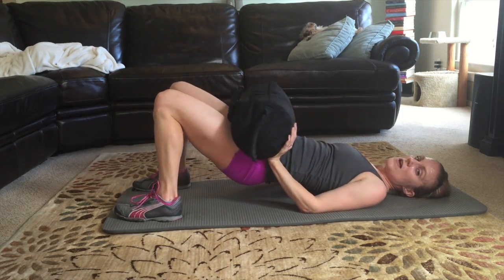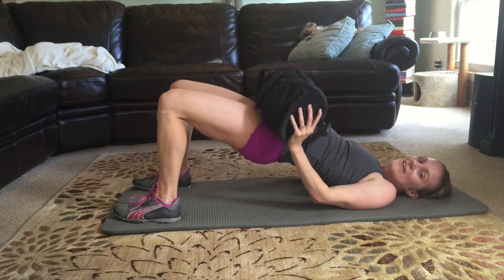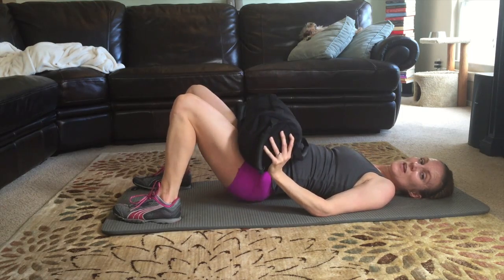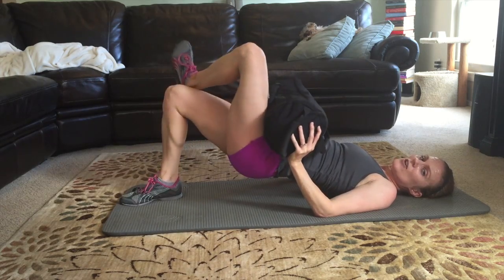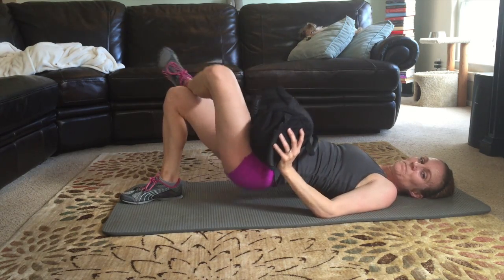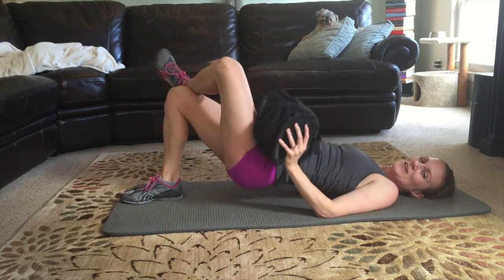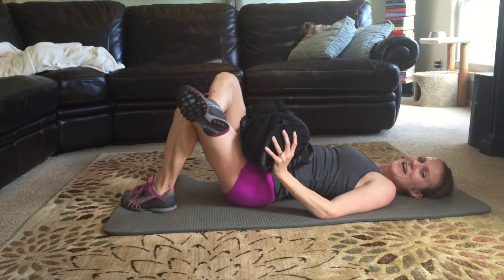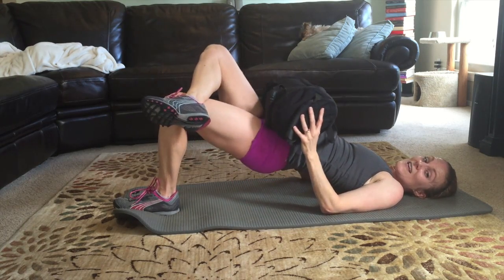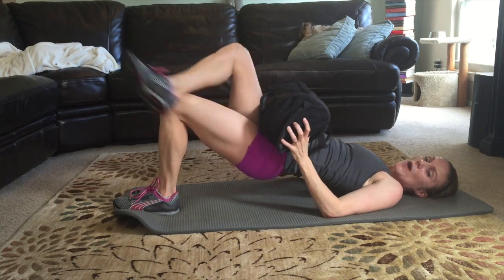Here we go. Press it right there. Let's go. Give me 10, 9, 8, 7, oh my goodness, 6, 5, 4, 3, 2, 1. Cross a leg over. Give me 10, 9, squeeze the tush, 8, 7, 6, 5, 4, 3, 2, 1. Other side we go. Oh, come on. 10, 9, 8, 7, 6, 5, 4, 3, 2, 20 with both legs.